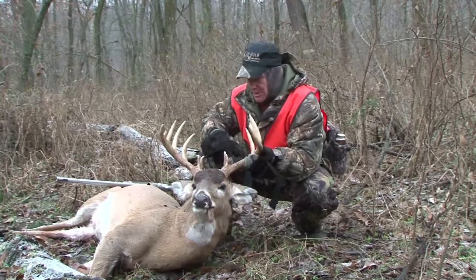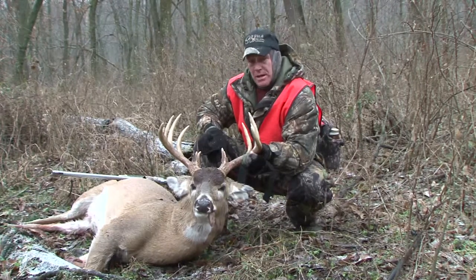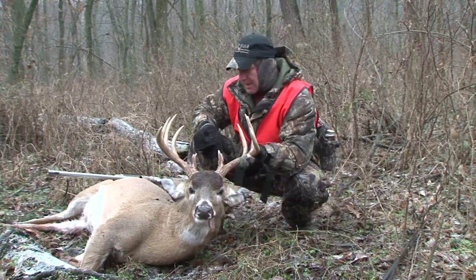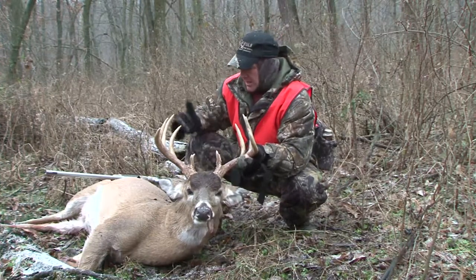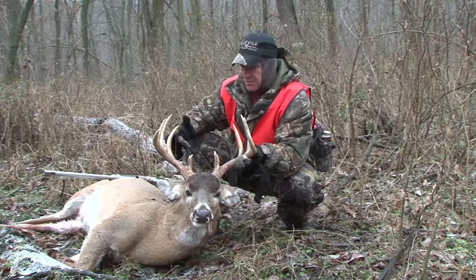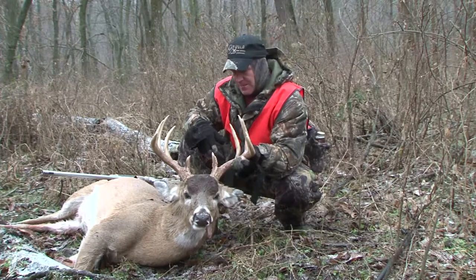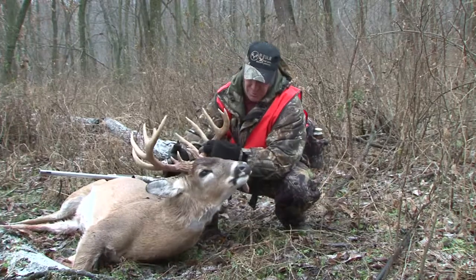Well, let me tell you, folks, we hunted hard all week, and we knew today was going to be a bad day weather-wise, so we went out yesterday and bought a ground blind and set it up about 120 yards further into the woods than where we were hunting yesterday. We knew that this spot was going to be good. We've been seeing good bucks here all week. We saw probably already today, I'm going to guess, 5 or 6 bucks before this one shows up. He was with a pretty big 8-pointer, but I've shot enough 8-pointers that I wanted something a little different, so we decided to take this. And again, he's got some pretty good heavy bases on him, and definitely a very good mature whitetail.